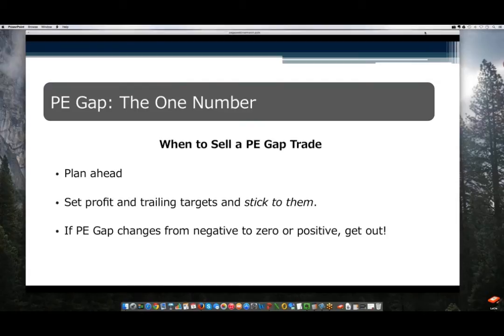And again, if you see that PE gap change from a negative PE gap to 0 or to a positive, that's the time to make sure you close that trade, because something substantially negative has occurred with that company.